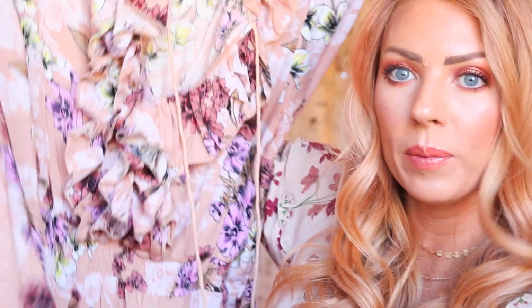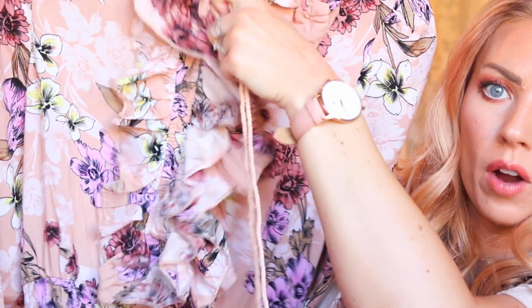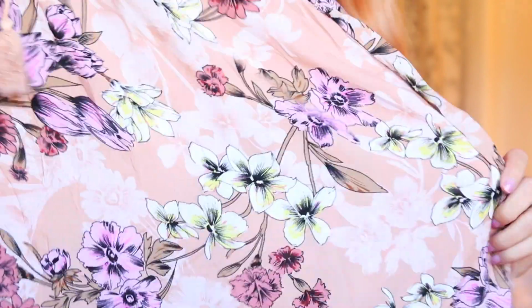It's just too dangerous. And this is a super lightweight material, but it's really flowy. It's super boho. And then it has this gorgeous little tie here that you tie up, and then it's all these ruffles right around the neckline. So it looks kind of Victorian, very elegant. And then it comes cinched in at the waist. And then the bottom goes all the way down. It's super flowy and beautiful. It has a little slit, so you're still getting airflow.